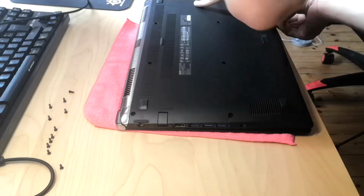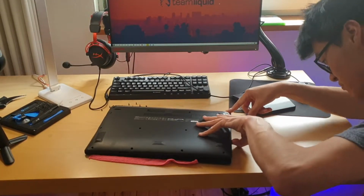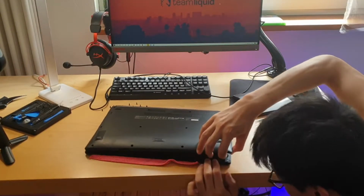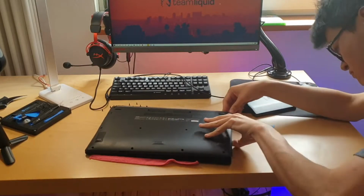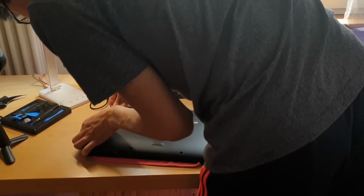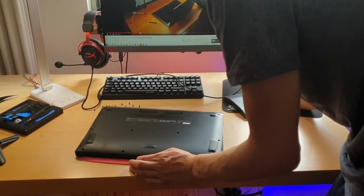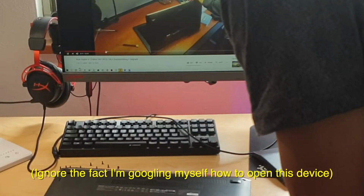I'd also like to emphasize the importance of looking things up before you actually do them, because there may be some important steps that you need to do, and it's sometimes too late to do them. So if you already have a rough idea of what you're dealing with, it is easier to carry out such repairs.